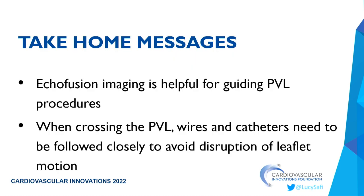So take-home messages: echo fusion imaging is helpful in guiding paravalvular leak procedures, but when you're crossing through with your catheters and wires, pay close attention to avoid disruption of the leaflet motion. Thank you.